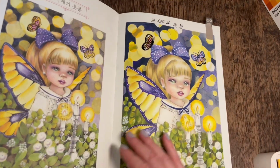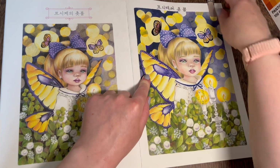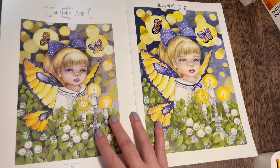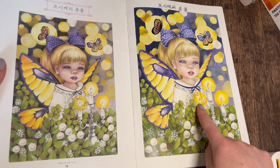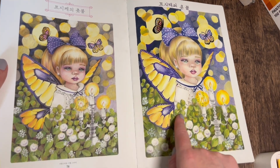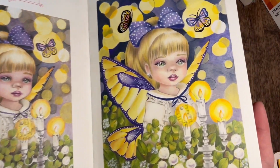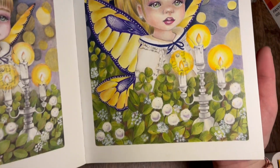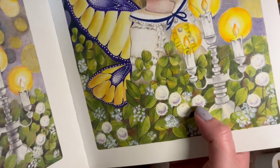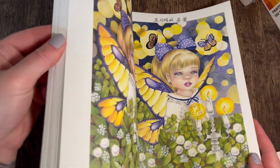But yeah, all my pages in here I love. So you can see the reference it gives you, and then the ones that I've done on this side. And I really learn from these, because normally I'm rubbish at light sources, but I thought, I'm copying this one, I'm going to have a go, and I really love how it turned out. So yeah, I love it. I love these little dandelions as well down here. So that was the first one.